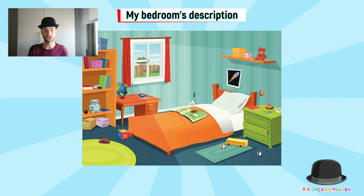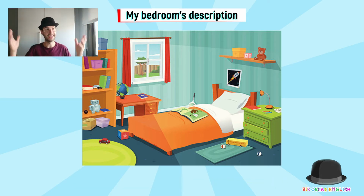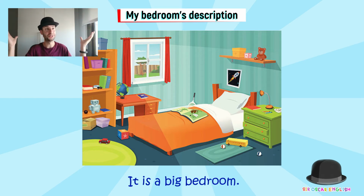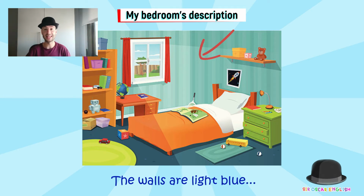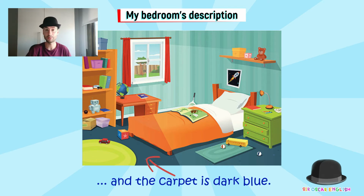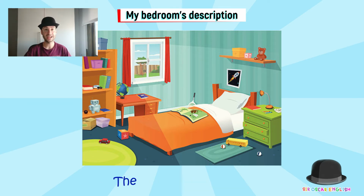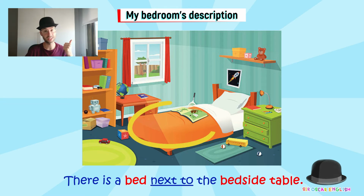Hi class. Today I want to show you my bedroom. It is a big bedroom, as you can see. The walls are light blue, and the carpet on the floor is dark blue. There are lots of things, as you can see, there are many things. There is a bed next to the bedside table. Can you see the bed and the bedside table?